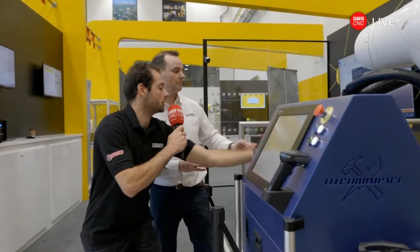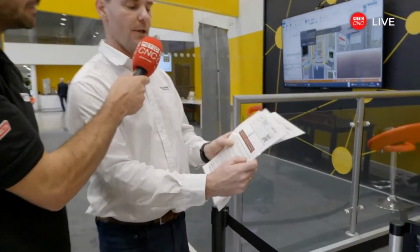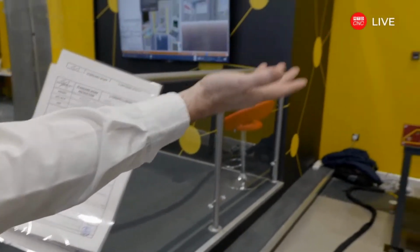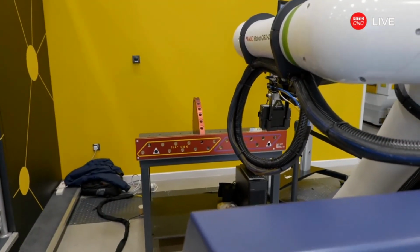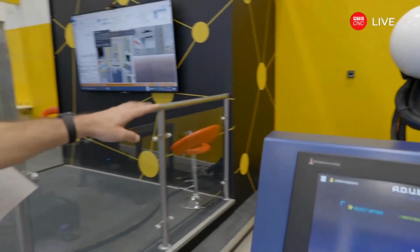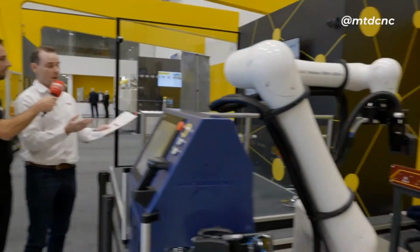And you've got some work orders here just to show the process. Yeah, so this will be a typical work order that you might have in a production environment where the operator will go to a drill jig. If you look at the drill jig at the back of the cell over there, that's a representative drill jig that you would have maybe on a wing skin or on part of an aircraft wing. Yeah, you can see actually it's a wing component. That's part of the aerofoil right there. That would go inside. Again, that's just a representative drill jig.